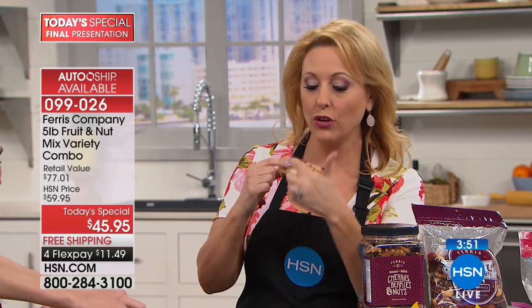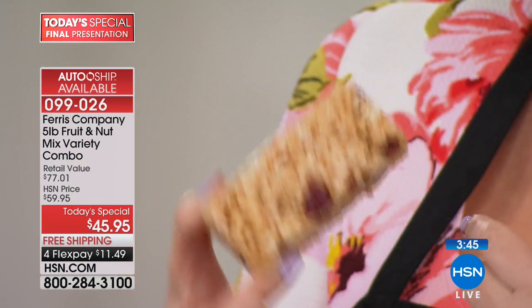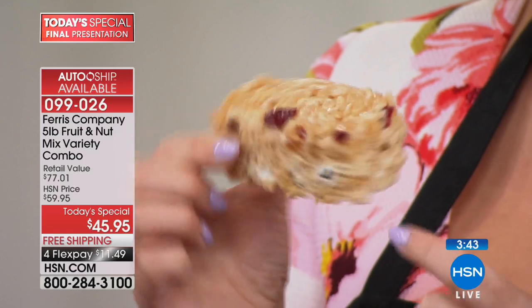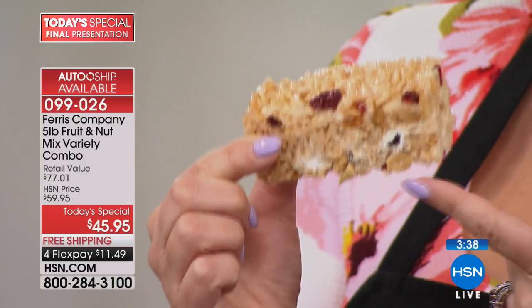Those crispy treats? Take a peek. Throw in some of these and all of a sudden you've got cranberries and nuts, and it has more protein in it. You're bumping up how healthy it is, but it's still an incredibly delicious snack. And it's so easy to throw this into your cereal in the morning.